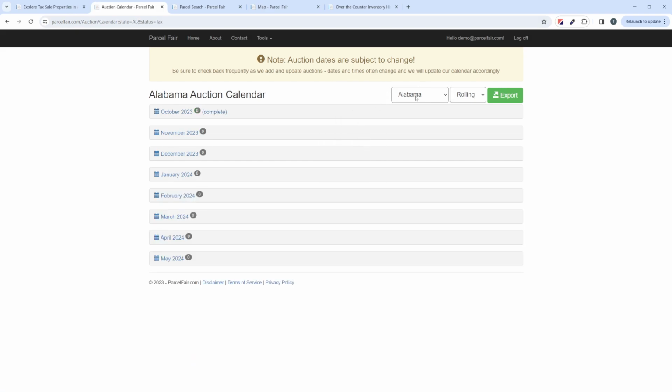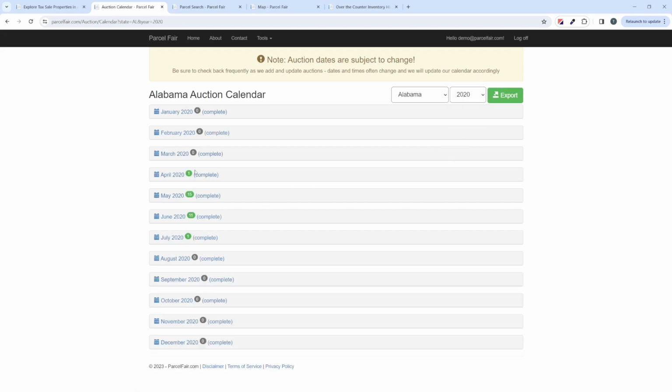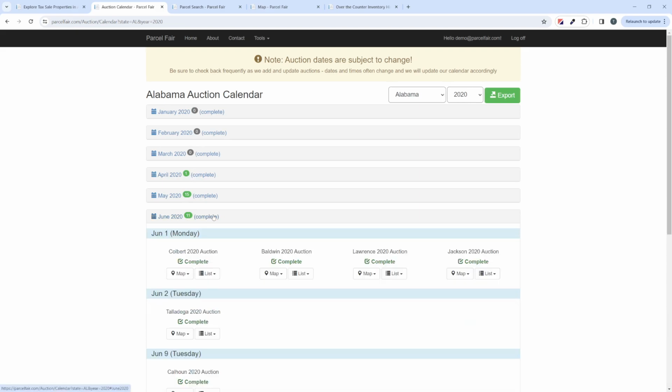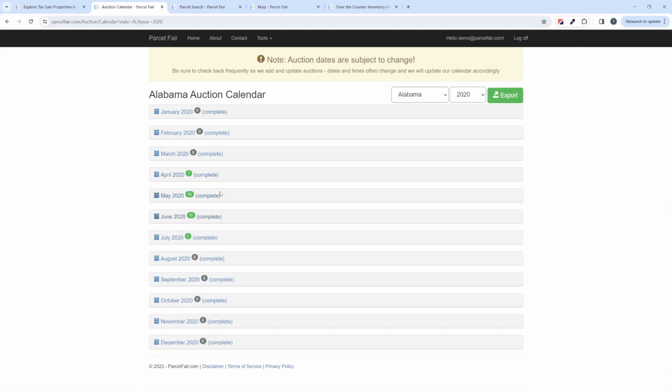Let's go to Alabama. For example, in the coming months, there are no auctions scheduled yet. We know that around April we'll start to get some, but we don't have the dates yet. But you could always go back and look at the year 2020 and see how weird the auctions were that year. We actually had auctions in July because some were delayed into June and July when they were usually more like around May or April. But you could go back in Alabama in particular. We've tracked a few auctions back in 2018, so you have quite a history there.